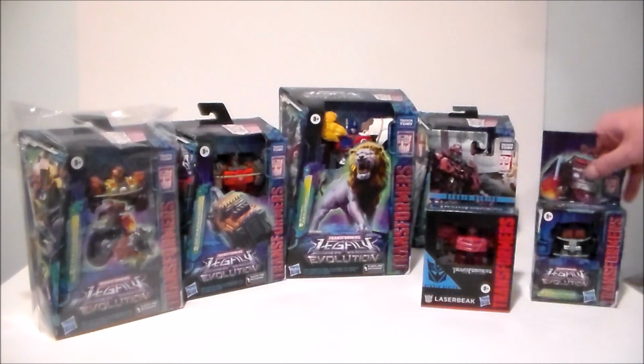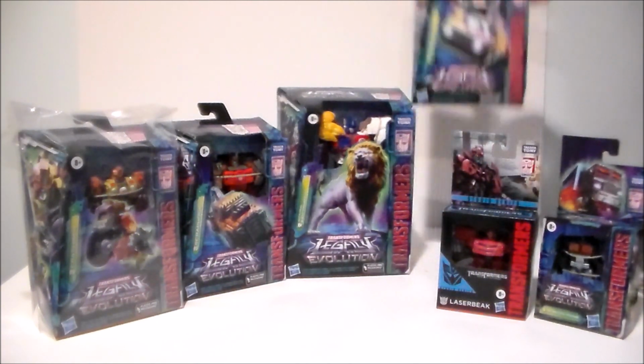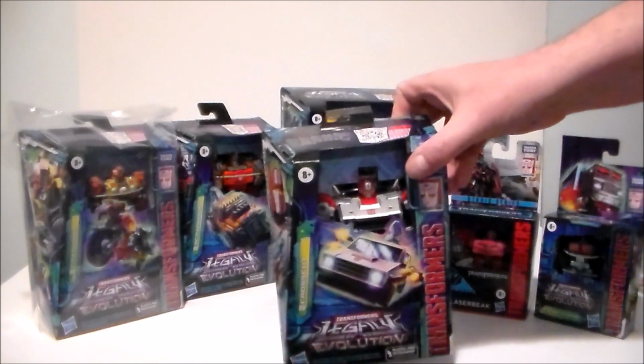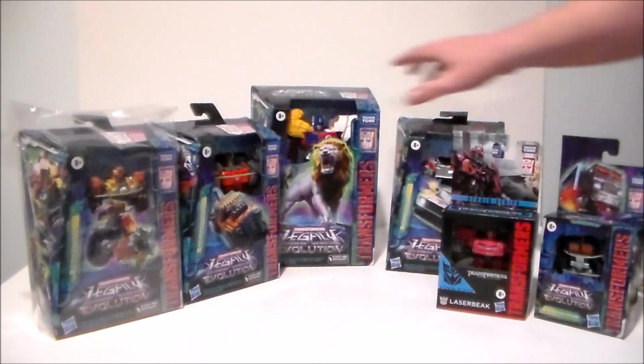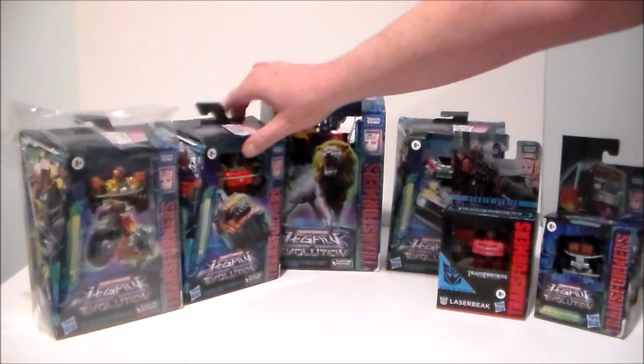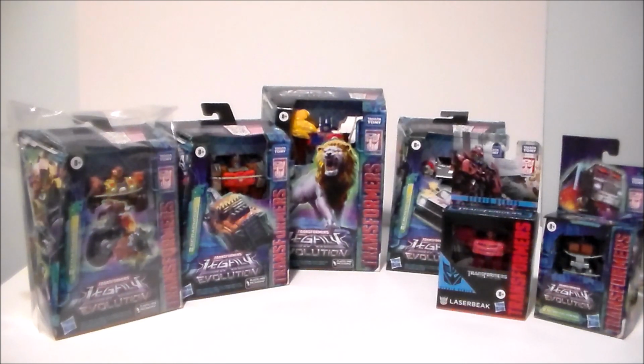But yeah, we got Laserbeak. We've got Nemesis Prime. We've got Crosscut here, looking super, super cool. And then we've got Leo Prime. Very nice. We've got Scraphook, and we've got Crash Bar.